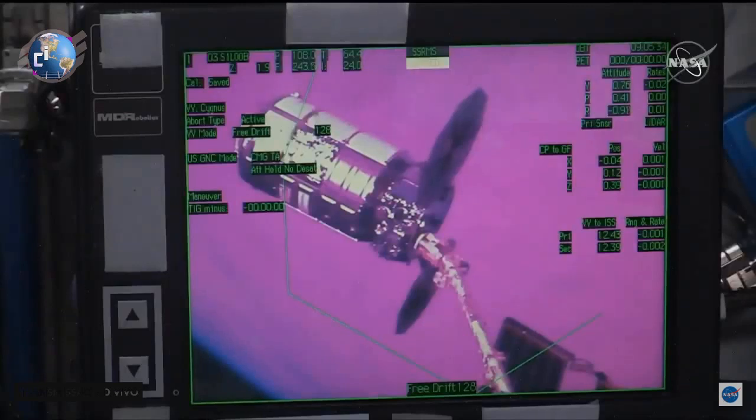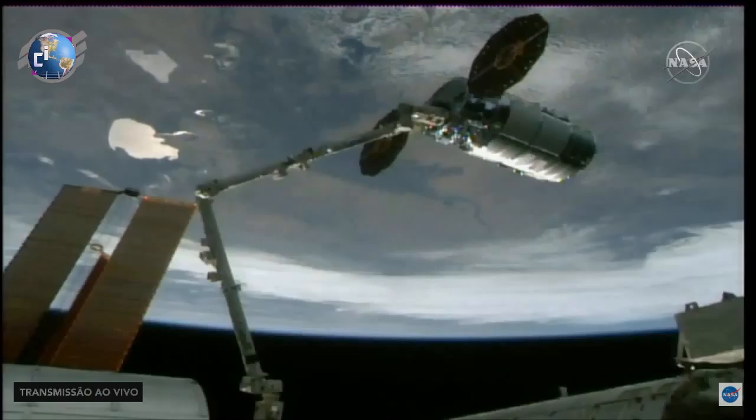And we have confirmed capture at 3:05 a.m. Central, 4:05 a.m. Eastern, as the International Space Station and Cygnus were flying 265 statute miles above southeastern Russia.